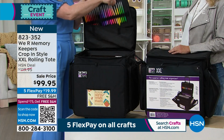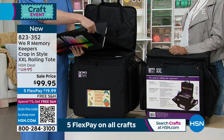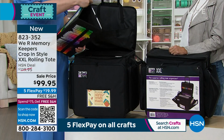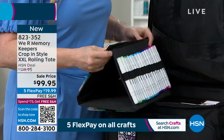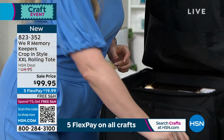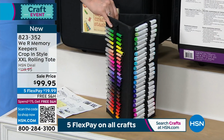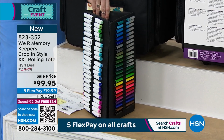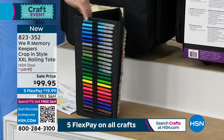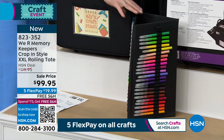First, I want to start with this. Love that. So 75 pens here. Now this makes a little tower, which is super handy if you like working with markers and pens and you want to have them all available so you can see them. Can we get a shot of that? That's really smart. Look at that, it turns around 3 sides. You've got all your favorite markers in there ready to go, and it folds up and stores practically flat in the bag, which is great.